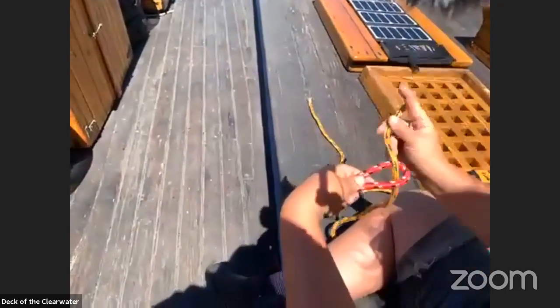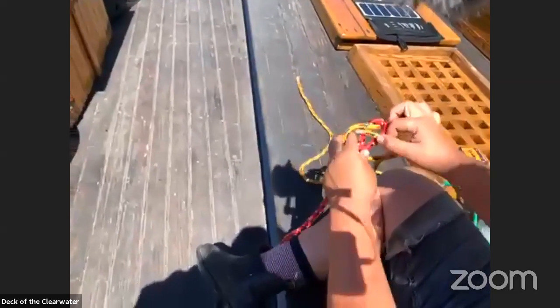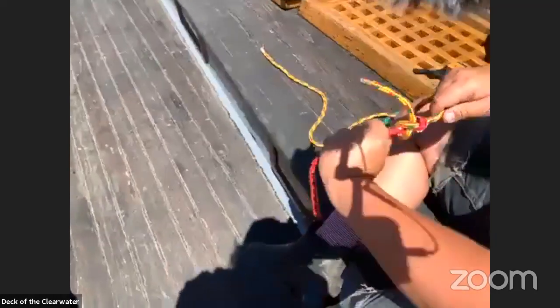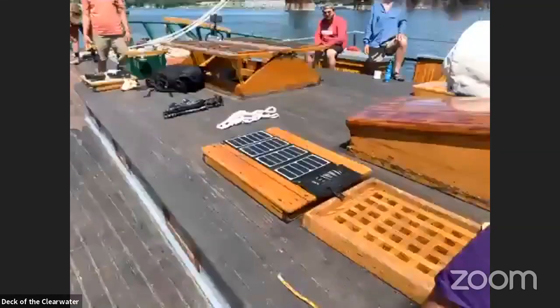Then I'm going to take my other line, my yellow line here, and bring it up from the bottom, around the bottom like that. See how I have a little loop here? I'm going to bring the end of my yellow line through that little loop like so. If I tighten it down, this is a properly dressed sheet bend. You could reorient because the shadow is kind of crazy. Just go this way. There you go. And tack around.